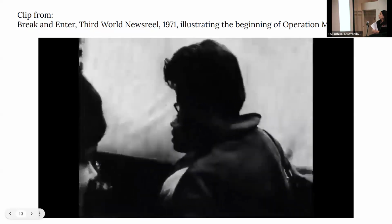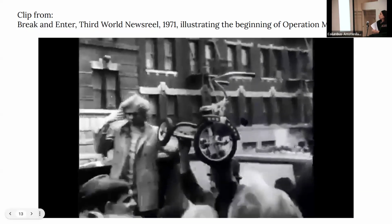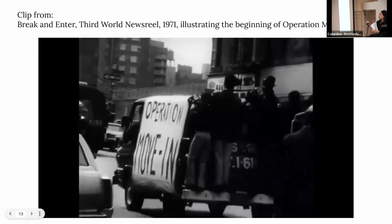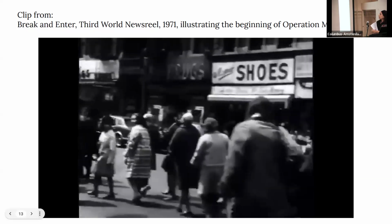We went to Jimmy's house. We took the furniture. And we moved the family into one of the buildings that the city has closed. And that's when we start squatting.